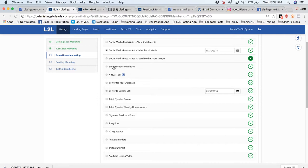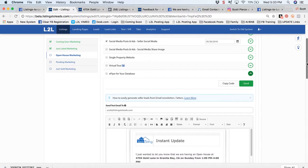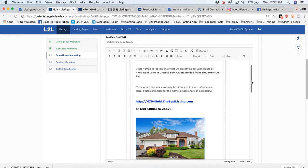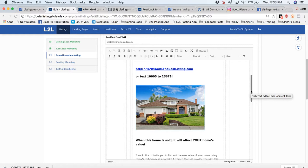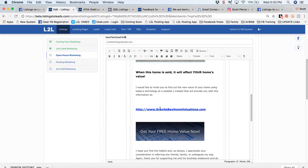All right, now you got the open house single property websites, the virtual tours, got the e-flyer for your database. Now, this is one way to generate some really good seller leads. All right, getting this e-flyer to your database, letting them know about the open house. It gets people to share it. And what it does is it lets people know that if they live near this property, that when this home is sold, it will affect their home value. And it goes to a listings to leads property valuation landing page that will help generate more seller leads as well. Since I'm here, let's go ahead and just open that up.